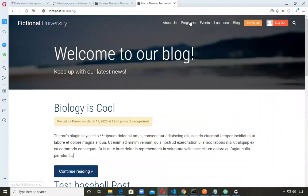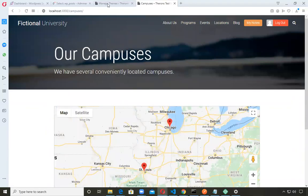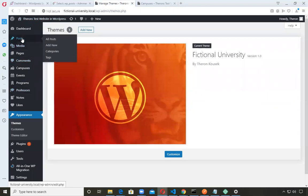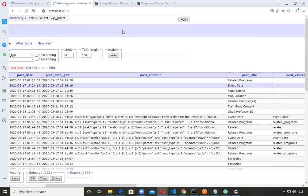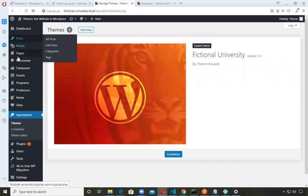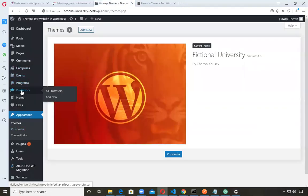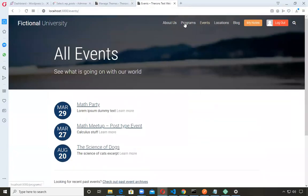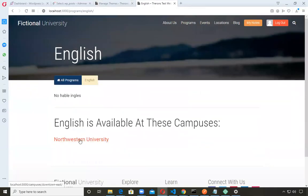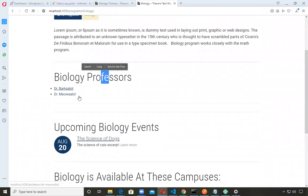In order to make this site work, when we created our own programs and our own events and our own locations, we ended up having to create special post types that still sit inside of this wp_posts table, but we needed special ones that the regular blog post and the regular page did not support, such as our campuses and our events. So here's our campuses, here's our events, like our upcoming meetup events, and professors who are teachers. When you click on a given campus, you could see the different programs, and you could see the different professors.